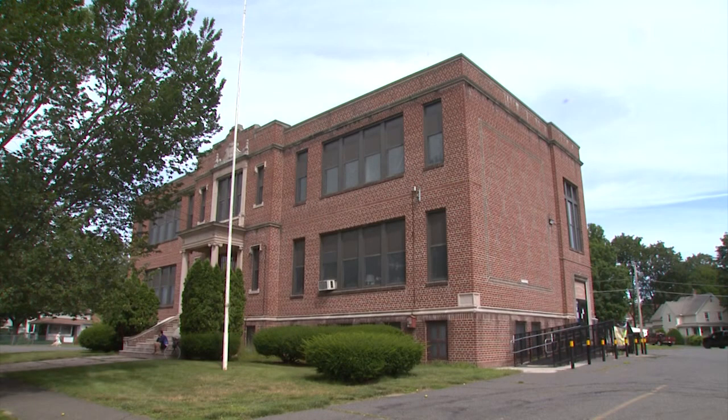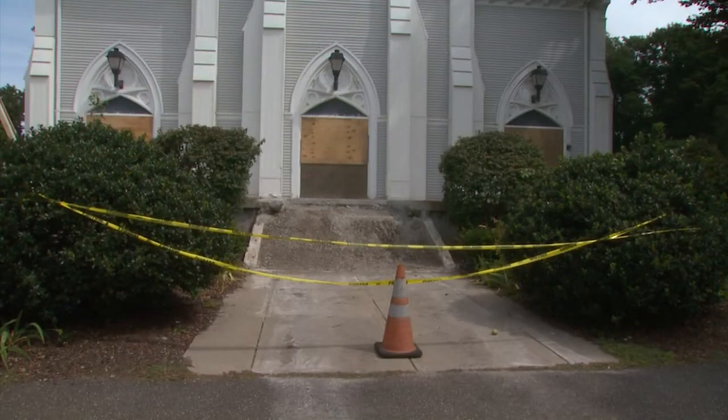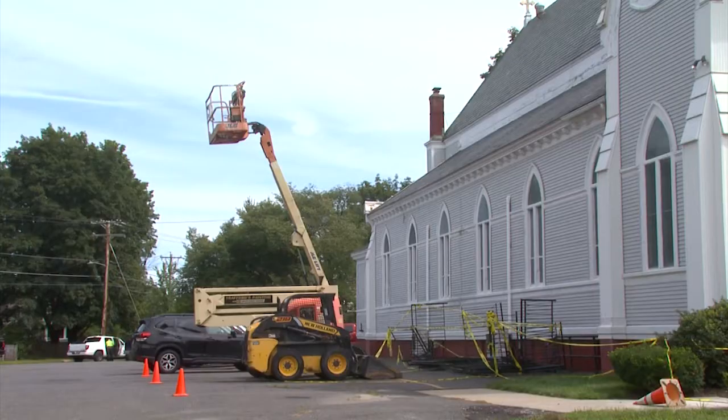The buildings in Florence have been used for parish offices, the parish center, as well as religious education. Father Riley said Annunciation steps and sidewalk will be redone, the front door will be refurbished, and the exterior of the church will be repainted. Work is expected to be completed this fall.